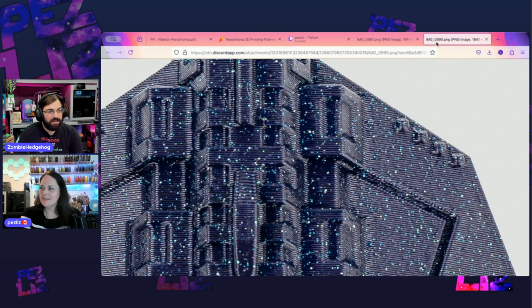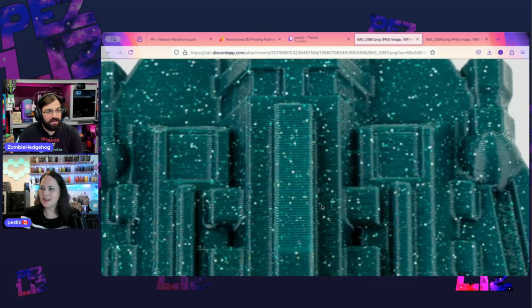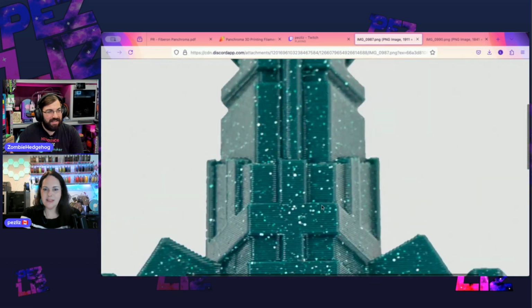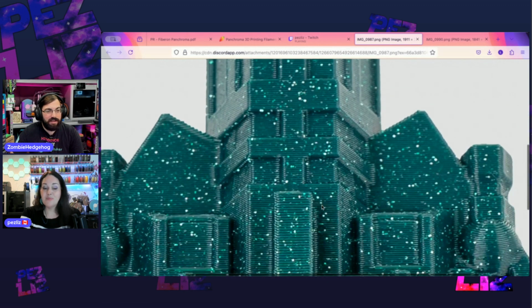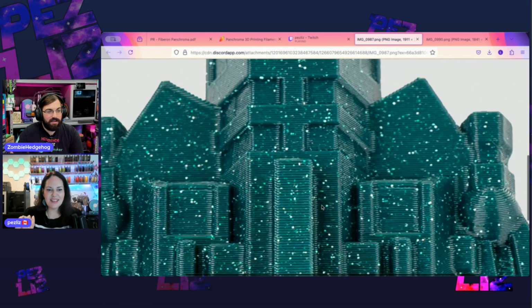It's gorgeous. And then of course, this is the newer to the family. This is the galaxy dark green. Yeah. I love that color. It's beautiful, good color. It reminds me of the Wizard of Oz. Yeah. Super excited.